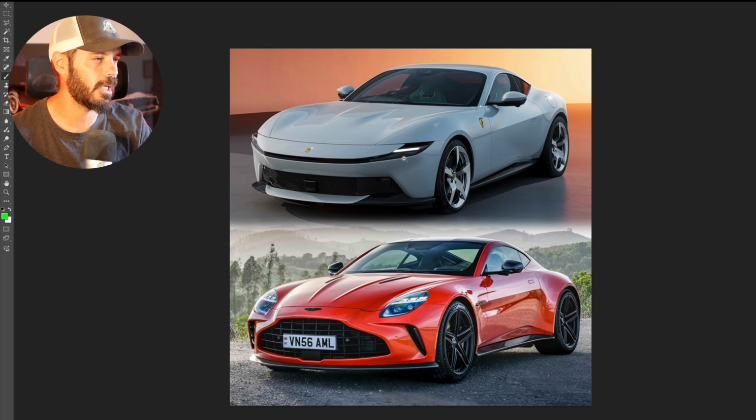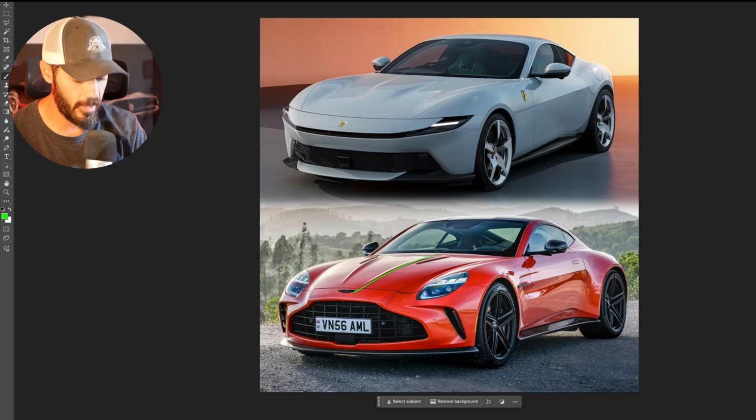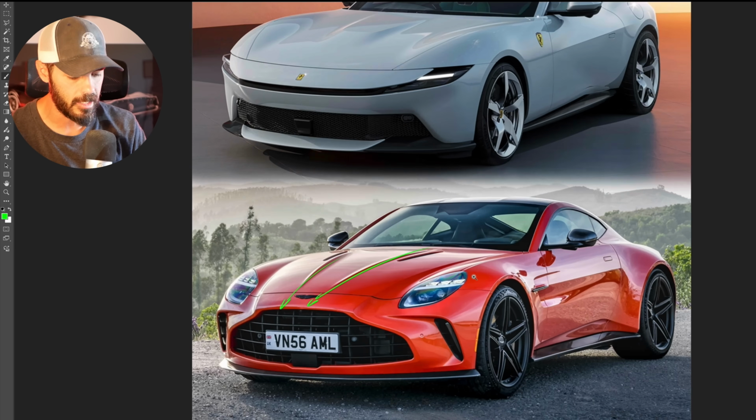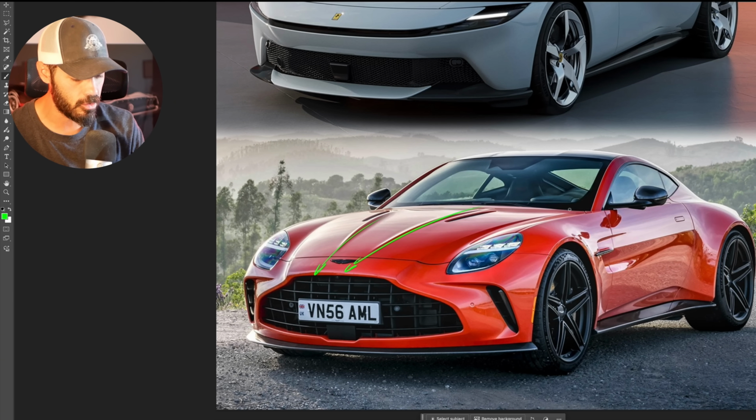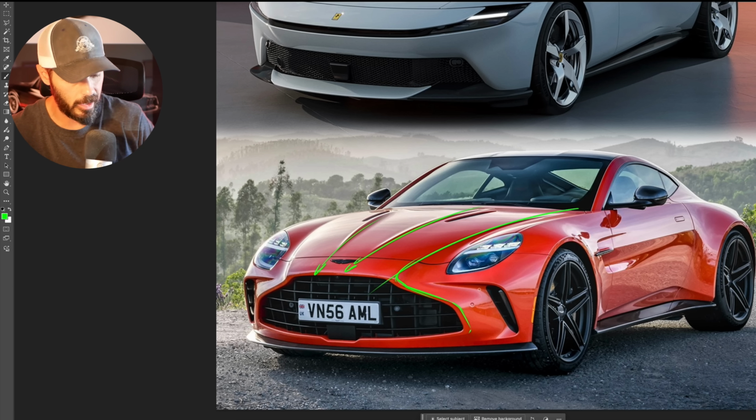When you look at them like this, side by side, here you can clearly see the more detailed design of the Aston Martin. I just think this is a more interesting design because there are more things to appreciate in this design than we have in the Ferrari. You can see, I love this, this is my favorite line of this Aston Martin.